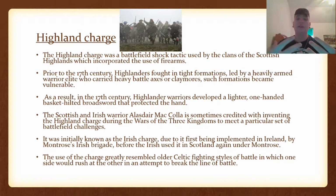As a result, in the 17th century, Highlander warriors developed a lighter, one-handed, basket-hilted broadsword that protected the hand to use in combat. The Scottish and Irish warrior Alastair MacColla is sometimes credited with inventing the Highland Charge during the Wars of the Three Kingdoms. It was meant to meet a particular set of battlefield challenges of the Scottish Highlands and terrain at that time. It was initially known as the Irish Charge because it was first implemented in Ireland, and then used in Scotland by Montrose's Irish Brigade.